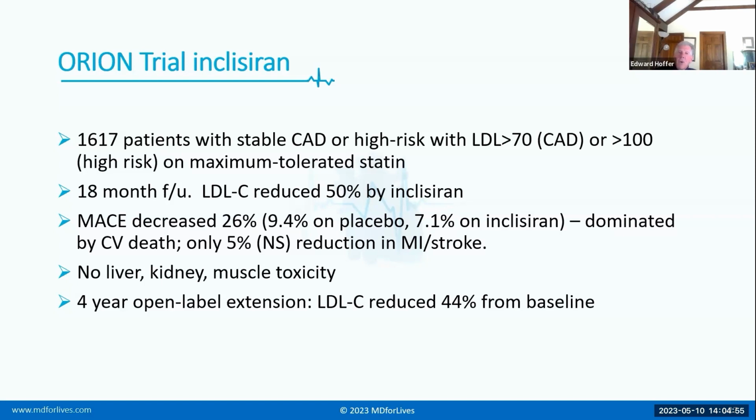Their follow-up was shorter, only a year and a half. LDL cholesterol reduced by 50%, and adverse events, cardiac adverse events, reduced by 26% relatively, and a fairly impressive 2.3% absolutely. And it was dominated by a decrease in cardiovascular deaths, which is my favorite hard endpoint. Well tolerated, no liver, kidney, muscle toxicity.